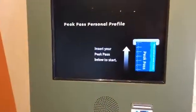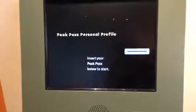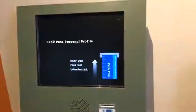So here's my card. I'm going to recycle it. But you can see you can put it in, if you go through all the exhibits, and it will tell you how you stacked up, basically.